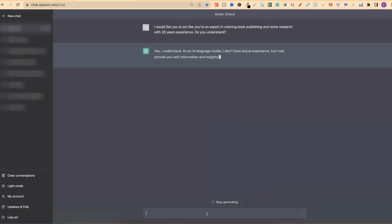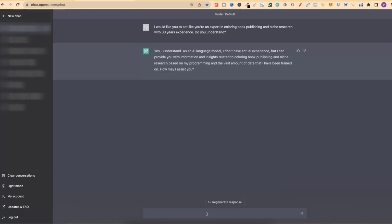Now it's going to do its thing. All it's going to do is say yes, that it understands, and how may it assist you. And then we're going to put in the second prompt, which is this. I would like you to create a table with 2 columns. First column has all of the most popular colouring book niches. The second column has 10 sub-niches for each of the popular niches.